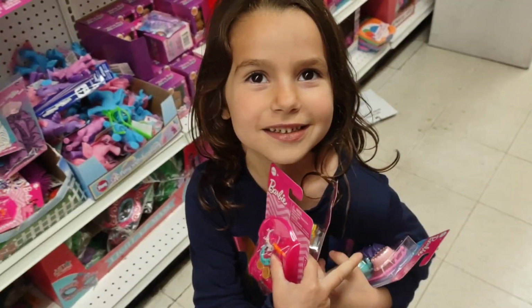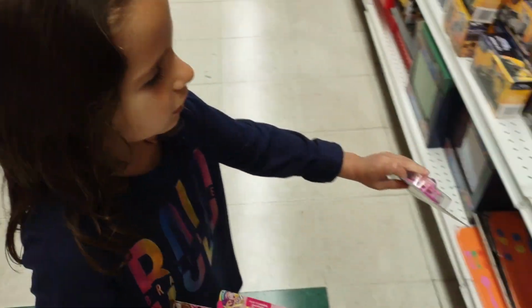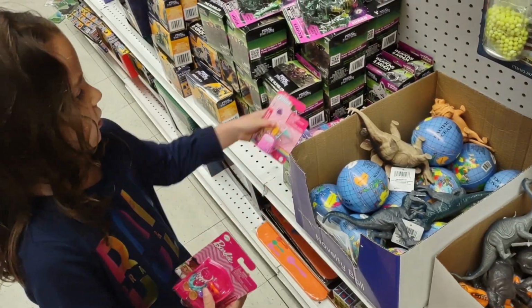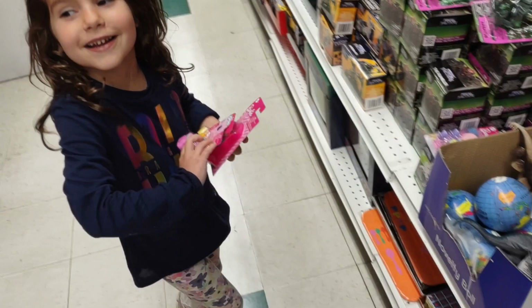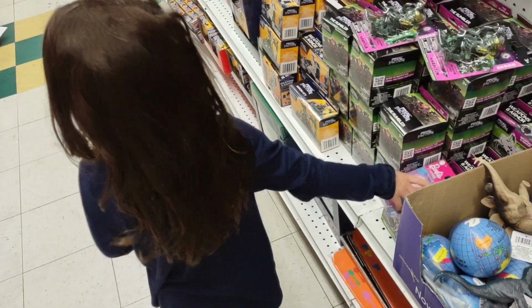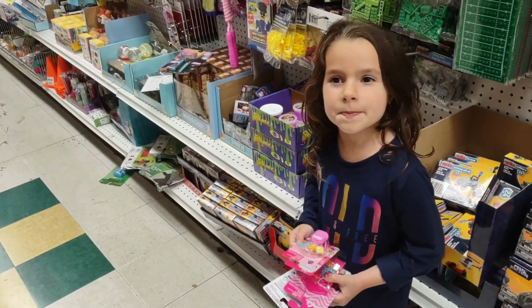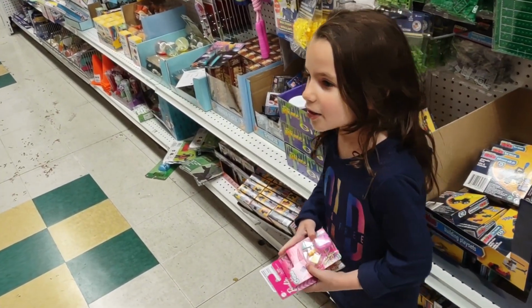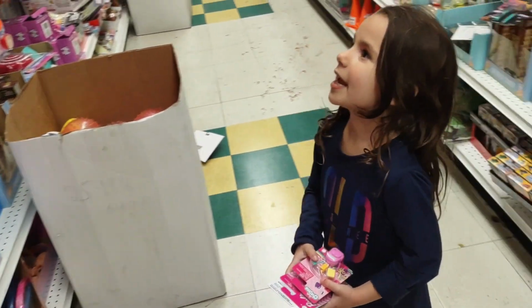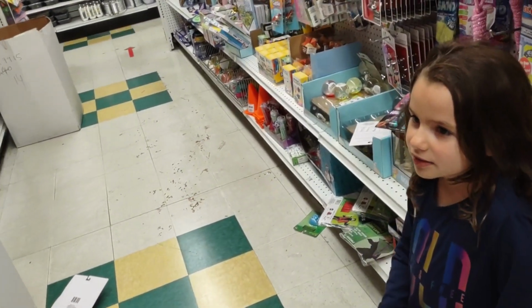Does it count? This counts as Chia's, right? One for her. One for me. Two. Three. So we need two more things, right? Should I get painting, back into painting? I guess. So which furniture do you want me to paint? A table or something?